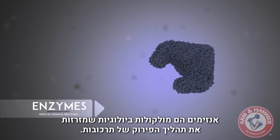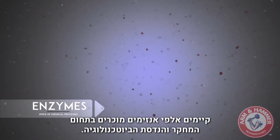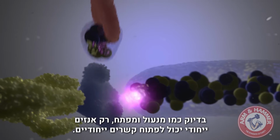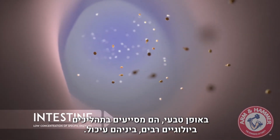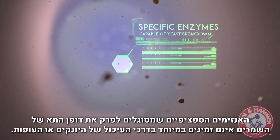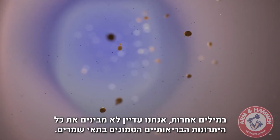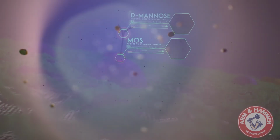Enzymes are biological molecules that accelerate the breakdown of compounds. There are thousands of known enzymes. Like a lock and key, only a unique enzyme can unlock a unique bond. Naturally occurring, they aid in processes like digestion. The specific enzymes capable of breaking down the yeast cell wall are not highly available in the mammalian or avian gastrointestinal tract. In other words, we're not realizing all of yeast's health benefits.